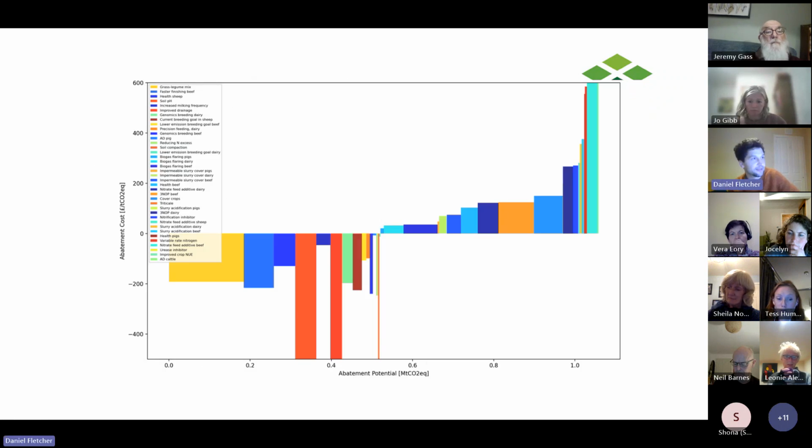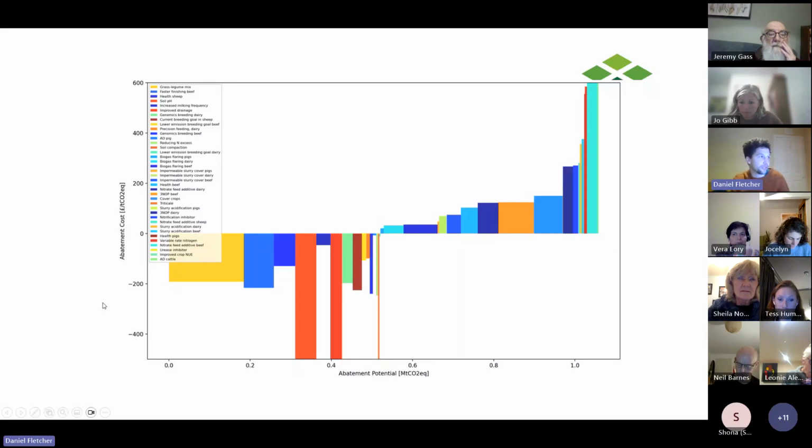Okay, so this is a very complicated plot. This is a lot of the work me and Vera do, which is kind of the technical stuff. I've shown you all the emissions that are reported to the Paris Climate Accords. What we do is look at those and ask, how do we reduce those to get to net zero? And this plot here is called a marginal abatement cost curve. I'm going to explain what everything is.